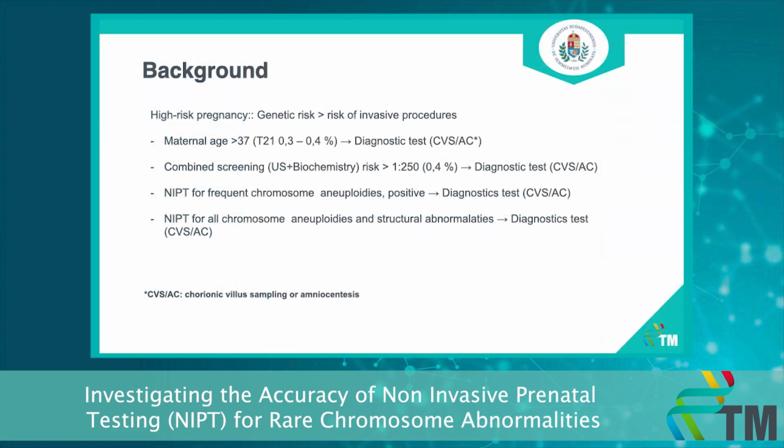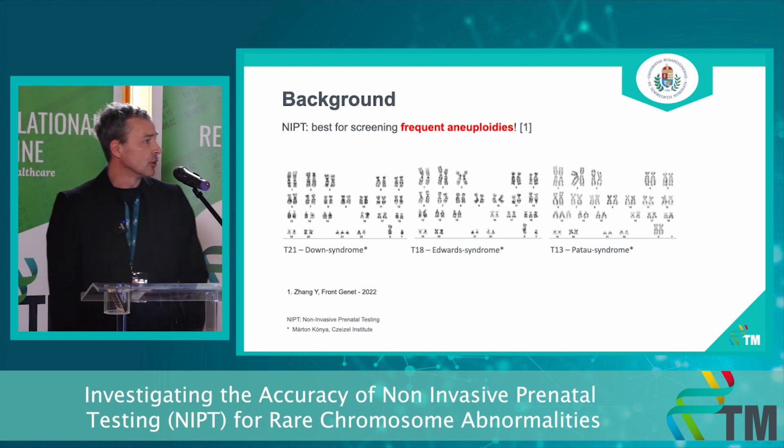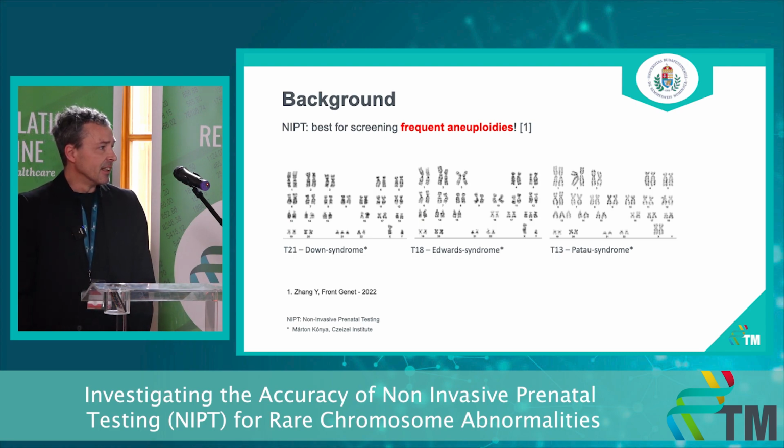During the pregnancy, the first main question is whether the baby is healthy or not. We can use many different screening methods, for example maternal age, ultrasound screening, combining ultrasound with biochemistry, or non-invasive prenatal testing. We can use NIPT for frequent chromosome abnormalities or for all chromosome abnormalities. NIPT is a very good screening method for frequent chromosome abnormalities, for example Down, Edwards, or Patau syndrome, trisomy 21, 18, and 13.